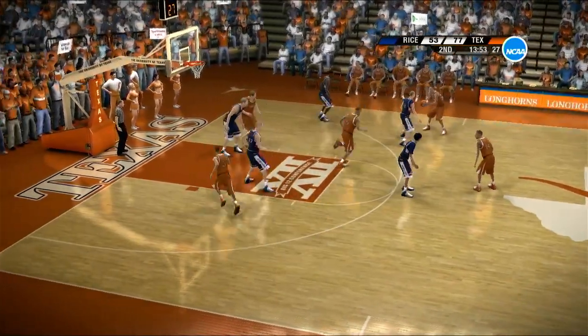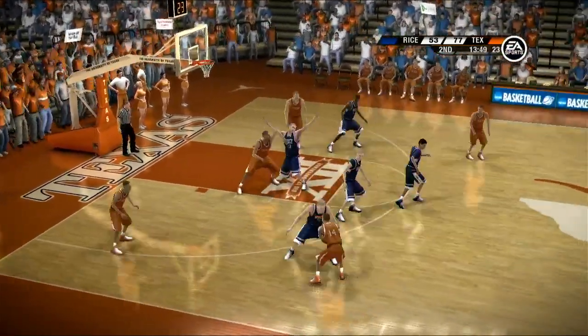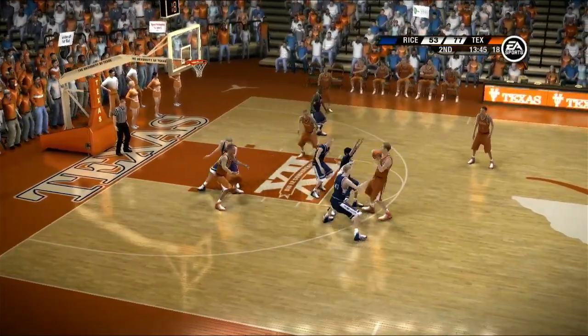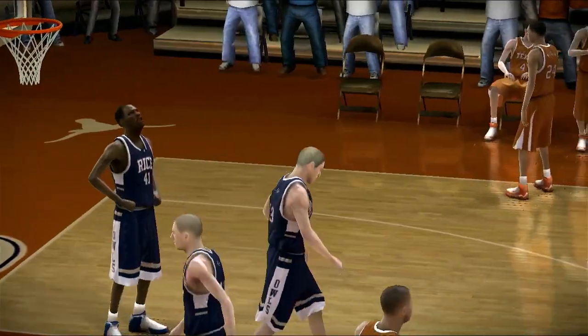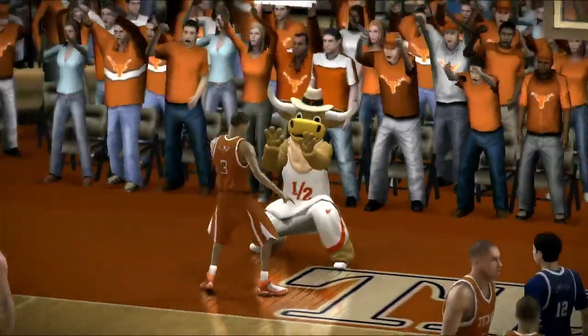They'd like to get it inside to the low block. Unable to so far. Nice job of packing it in defensively. Yeah, really doing a great job packing it in. Did a great job of anticipating that lateral pass. They work the perimeter. Definitely a foul. Oh, and you can see the frustration as he picks up the foul. Oh, that's a bad, bad foul right there, Brad.